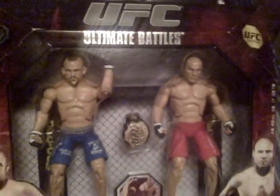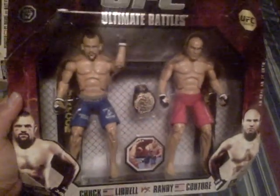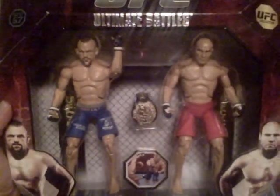That's the best I can do with my camera. All right, there we go. Chuck Liddell versus Randy Couture, Series 2 Ultimate Battles, Jakks Pacific action figures.